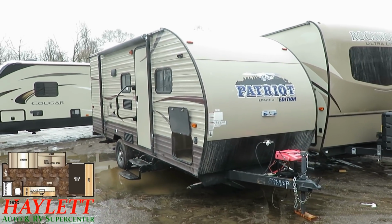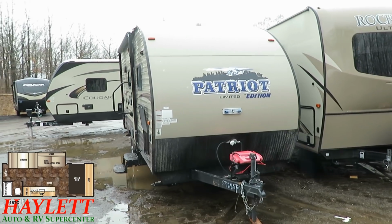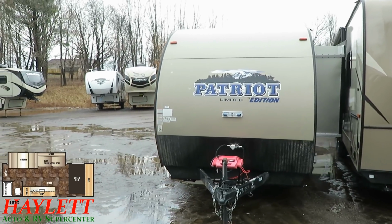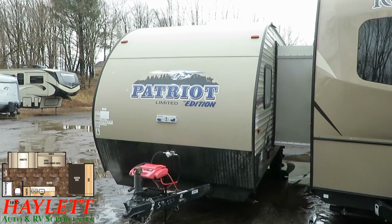Like all Wolf Pups, this is 7 foot wide, so it doesn't tend to boss your vehicle around so much, less headwind. It also sits a little lower to the ground than most of them. You'll want to get a single propane tank to go with this here.